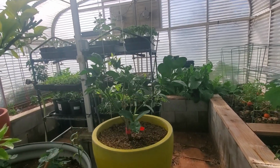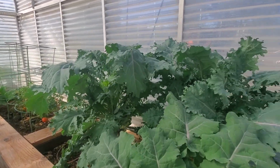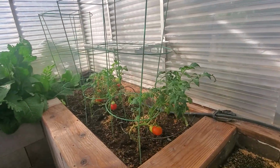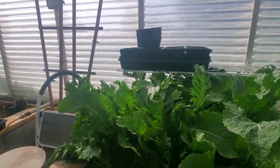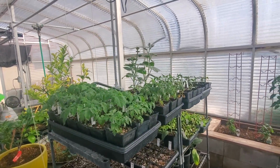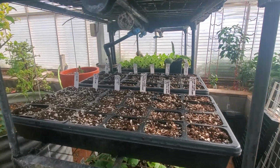Here's a little mandarin orange. It's also doing much better. We've got some huge kale, a few tomatoes starting to come in, horseradish, which probably should be outside and not in here. Here are all my starts. Many things still getting ready to go out. Some things still just being seeded.